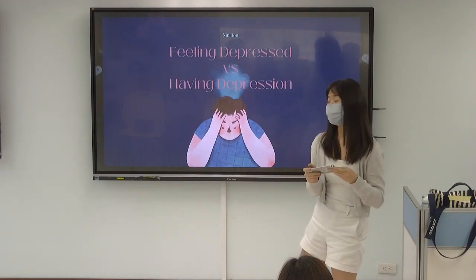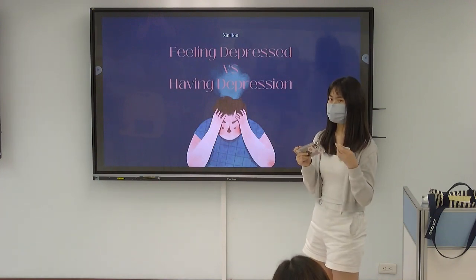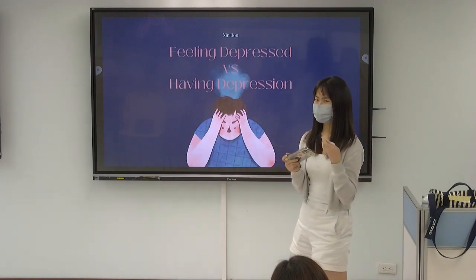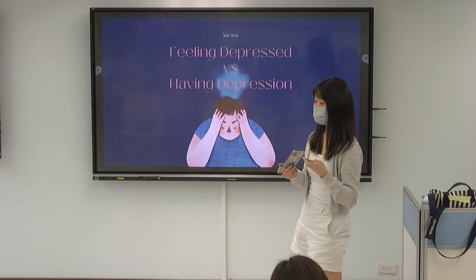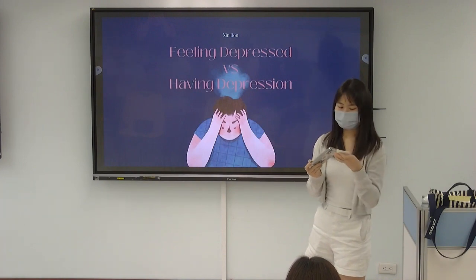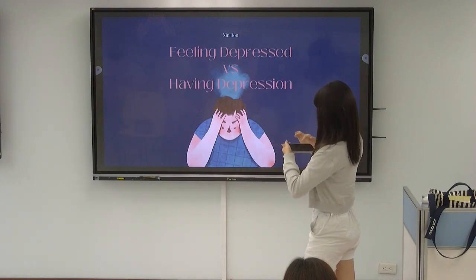Internet search engines have become readily available on our technological devices, and many people nowadays are becoming reliant on self-diagnosing when they experience pain or distress or other symptoms. However, diagnosing yourself might sometimes result in inaccuracy, especially with an illness as serious as depression, and that can worsen your mental health. And this may cause you to bear the burden of a phantom of sickness. So today I'm going to share with you the difference between feeling depressed and having depression.